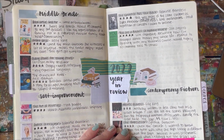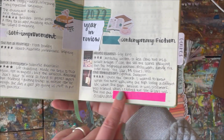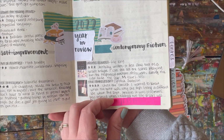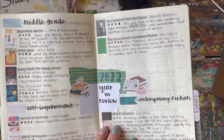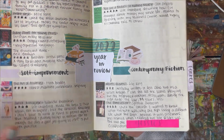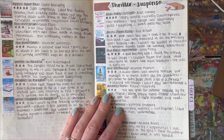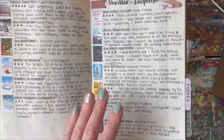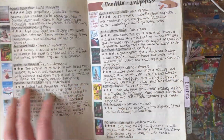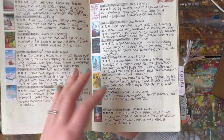Here's my 2022 year in review. Don't read too closely if you're worried about spoilers, but for the most part, any real spoilers I covered up in some paper for you so that you wouldn't see. Basically I divided it into a few genre categories, even though obviously there are books that cross genres and blend genres, so I just picked whatever it stuck in my head as. So I could have put Ellen Hildebrand as romance, but I just put her in contemporary fiction because there was a lot of family drama and other stuff going on. It wasn't primarily a romance for me.